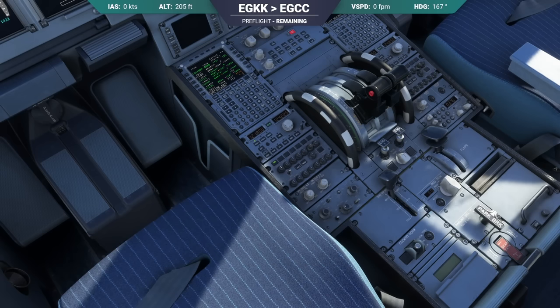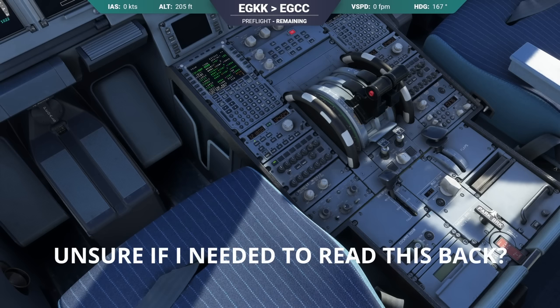Gatwick Ground, good evening. Easy 212, request taxi. Easy 212, Gatwick Ground, hello. Taxi, I've got your strip. Taxi holding point Juliet 4, runway 08 right via Quebec Alpha, Lima, Sierra and Juliet. Could you just repeat the holding point, Easy 212? Easy 212, Juliet 4, 08 right, holding point Juliet 4 via Quebec Alpha, Lima, Sierra and Juliet. Easy 212.